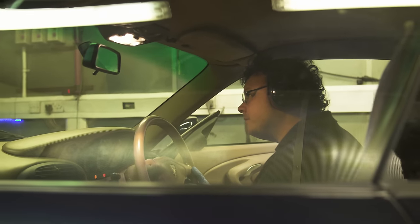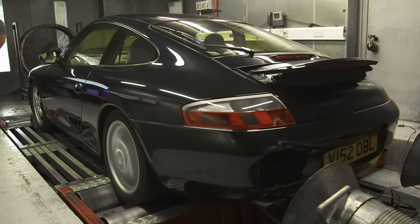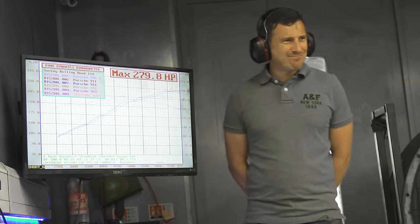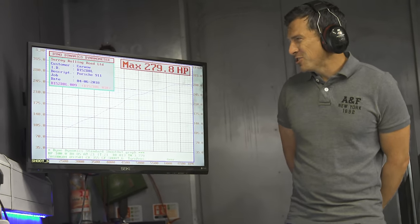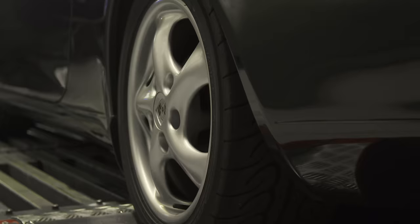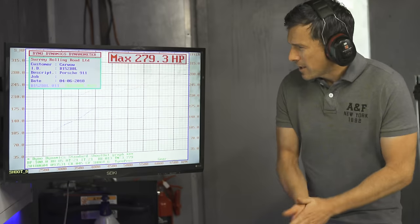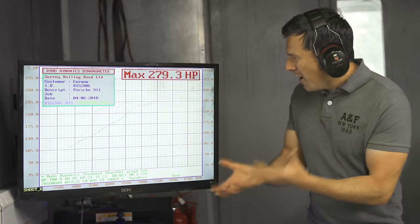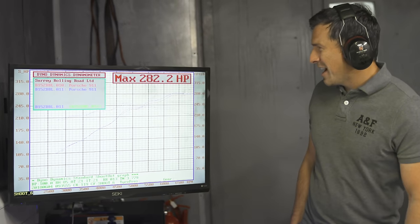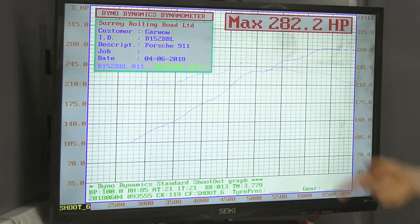Here we go. It's climbing. Still waving this graph. Horsepower. Come on. Go on. Yes. That's better. 282 horsepower. That graph is still really wavy.